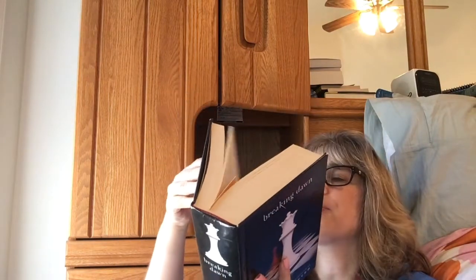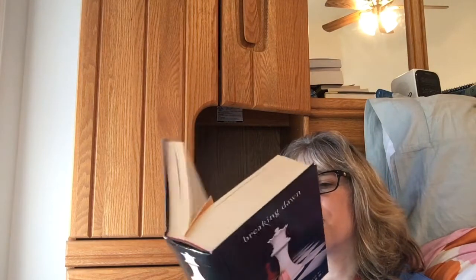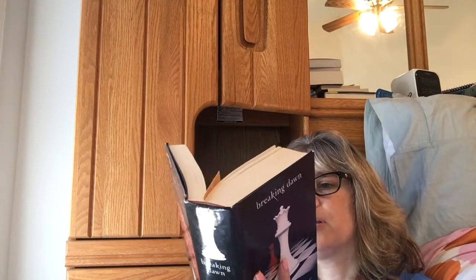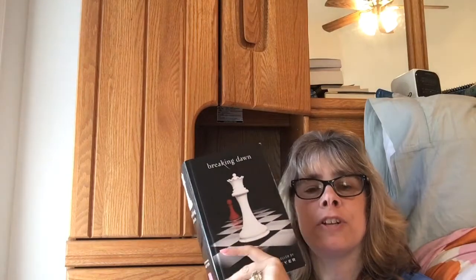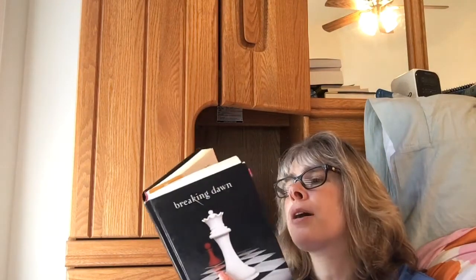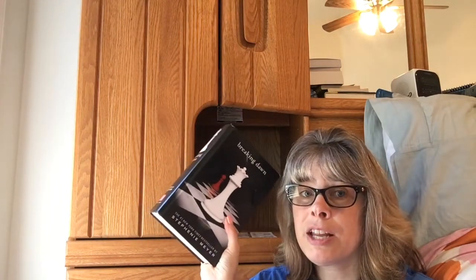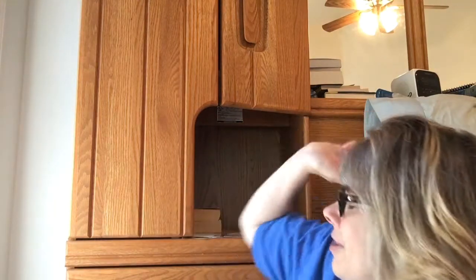So this will be my goal for the summer, to finish this book. This one took me a long time to read. Yeah, I need to finish this one. So I'm going to put this in my June pile. So that's the book. Yeah, very big and I never finished it. Okay, so that's that one.